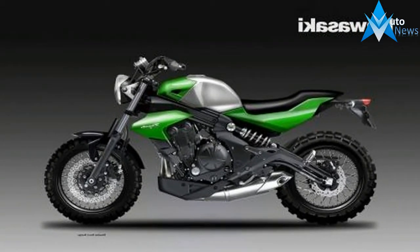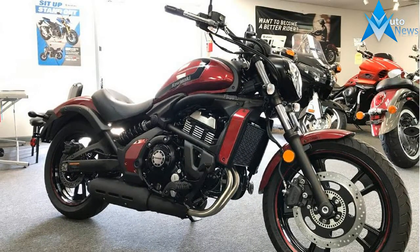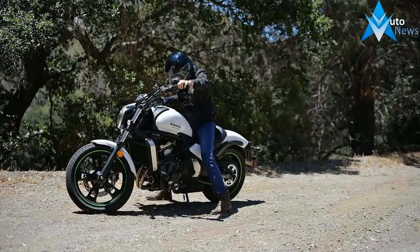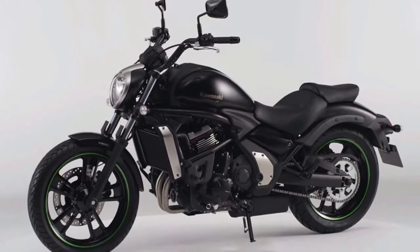The Vulcan S is a very customizable cruiser that offers customizable positions for every rider. Changes are made using Kawasaki genuine accessories. Large diameter disc brakes balance sufficient stopping power with easy control. Customers looking for additional levels of convincing braking performance get standard front and rear ABS.